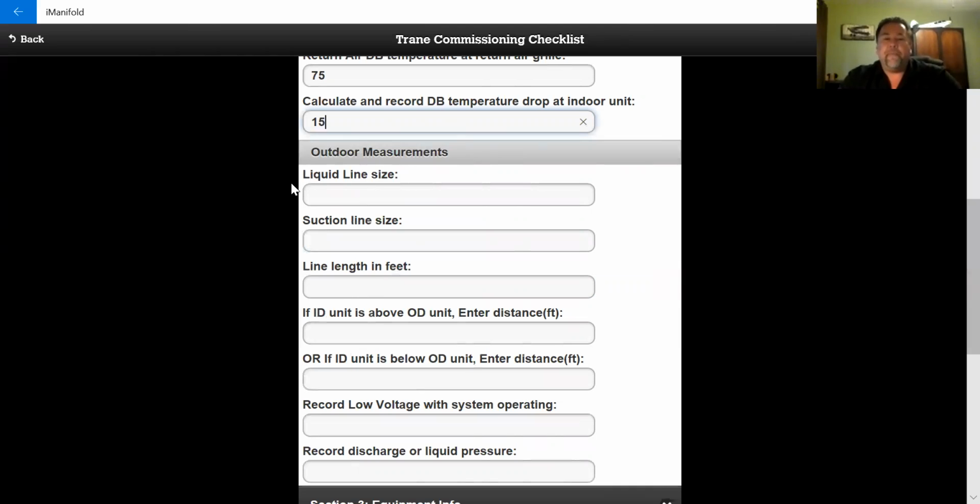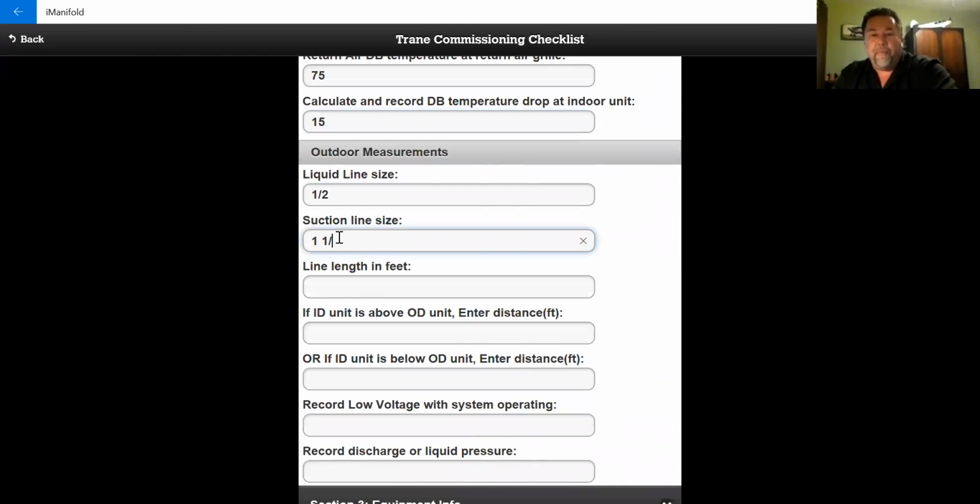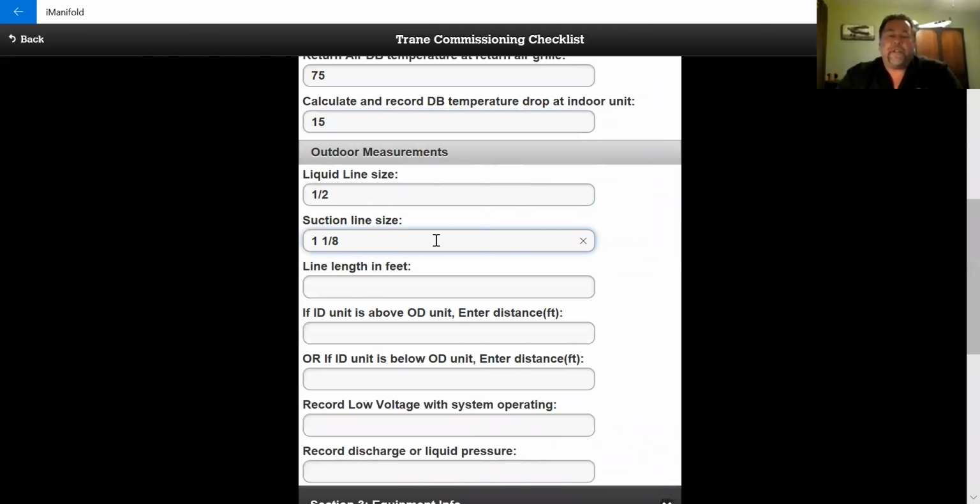Outdoor measurements here. On the TRANE commission report, they want to know if your line is sized properly. If you're doing a split, you get a 5-ton unit. They're not going to want to see 3/8 and 7/8 or 3/8 and 3/4 on your line size. We're going to make sure here. So on our liquid line, we'll say it's 1/2 inch. We've got 1 1/8 on our suction line size. Length in feet. What did we have on there before? 15. 15 feet.